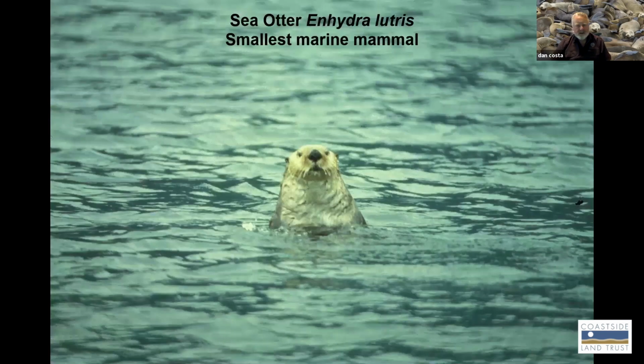Last but not least is one of my favorite animals. I did my doctoral work on sea otters, and sea otters are the smallest marine mammal. This is most likely a picture of a male. The older the animal, predominantly males, they get this blondish coloration. Again, it's probably a characteristic that's sort of like a silverback male gorilla.